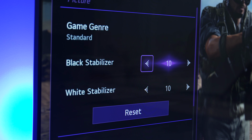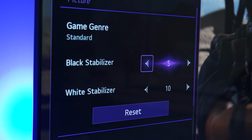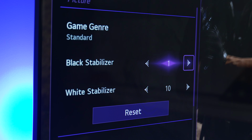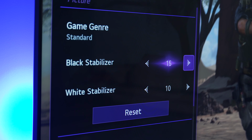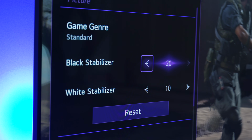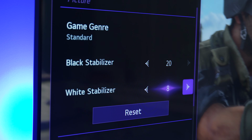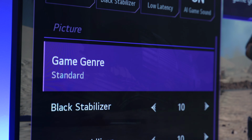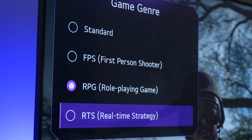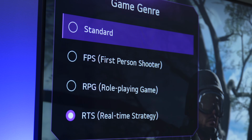And this also does have a black and a white stabilizer. This is good for the shadows when you are playing games. You can use that black stabilizer to turn up the darkness of those shadows if you wanted to. Or if you have a game that has a lot of bright highlights, you can use the white stabilizer to try to maintain those to your personal taste. And this also does have different genres that you can choose from to get a certain preset of settings that might be the best for an RPG or a first-person shooter.